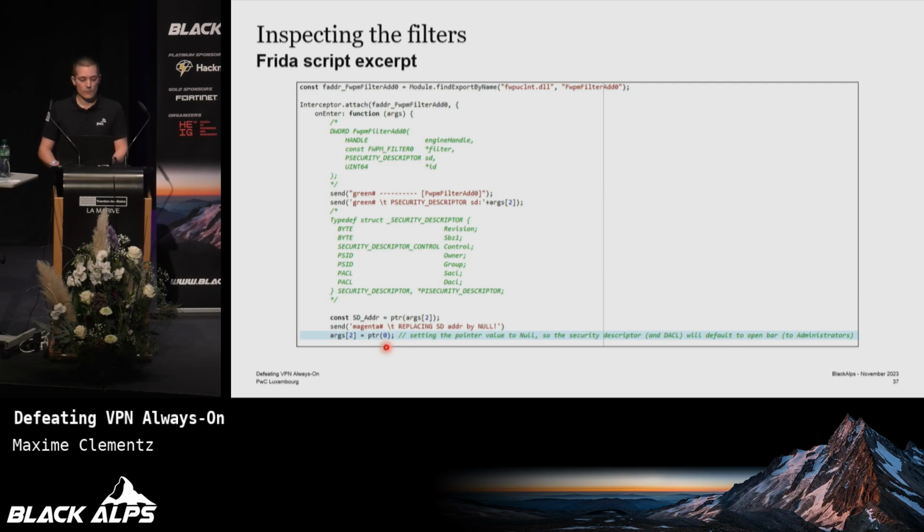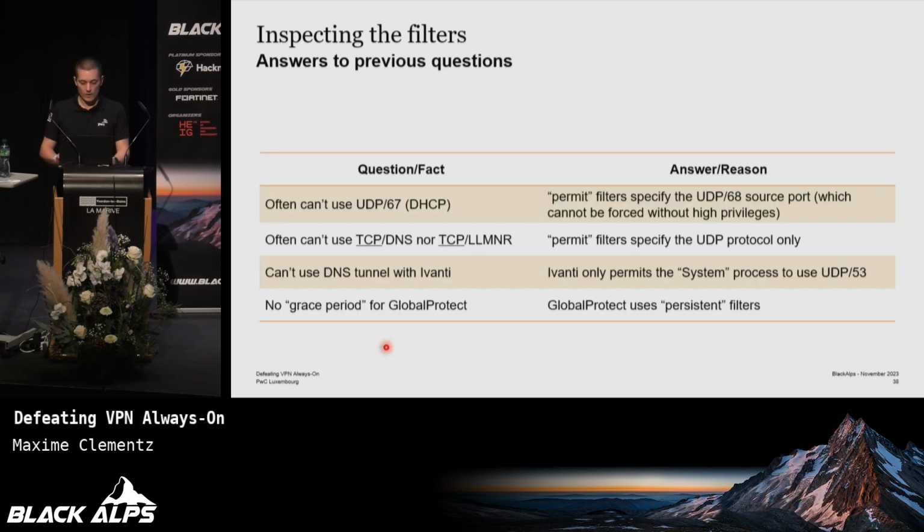Now that I have a possibility to read all the filters and how they are implemented, we can have some answers to our questions. The first one, I barely mentioned it: if we can use UDP 53 for DNS, maybe we can use UDP 67 for DHCP. But it didn't work quite well. The reason behind that is if you look at the filters, you will need to specify the UDP source port as well, which you cannot do if you do not have privileges on Windows. So this is why it did not work.